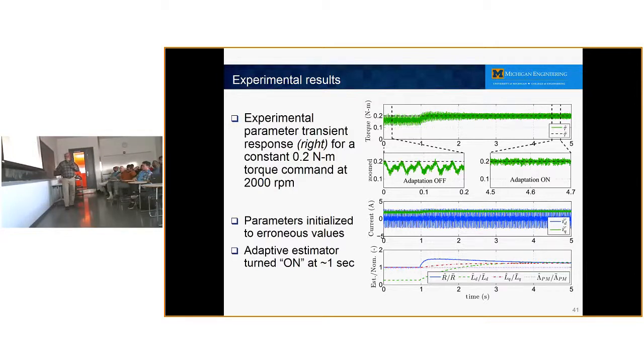This is probably because our LCR meter was not accurately measuring inductance due to going through the rotor, because of a solid rotor structure. There's probably some eddy currents being induced, which give us a lower inductance measurement than we would have expected otherwise. The permanent magnet flux linkage pretty much stayed dead on. So we can see that after we turn on the estimation, our torque initially was off quite a bit, but after the adaptation turned on, it zeroed in on the proper torque.